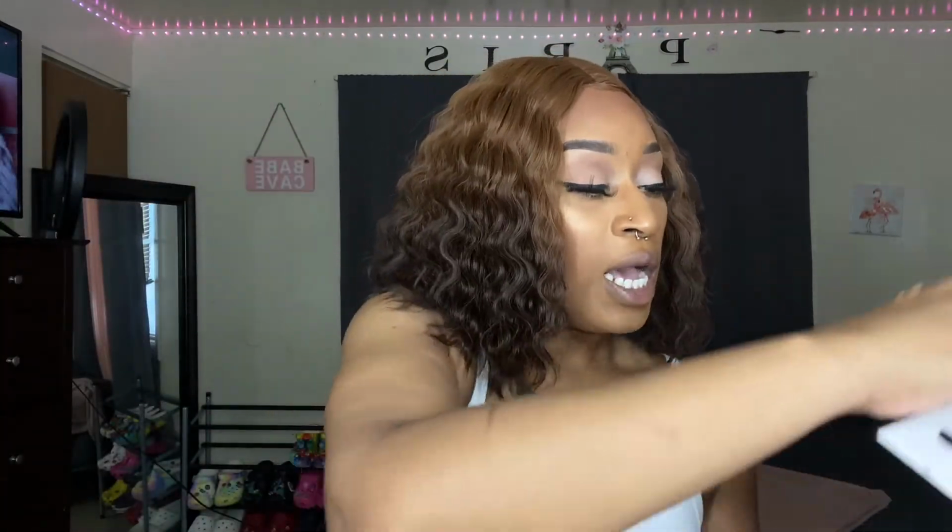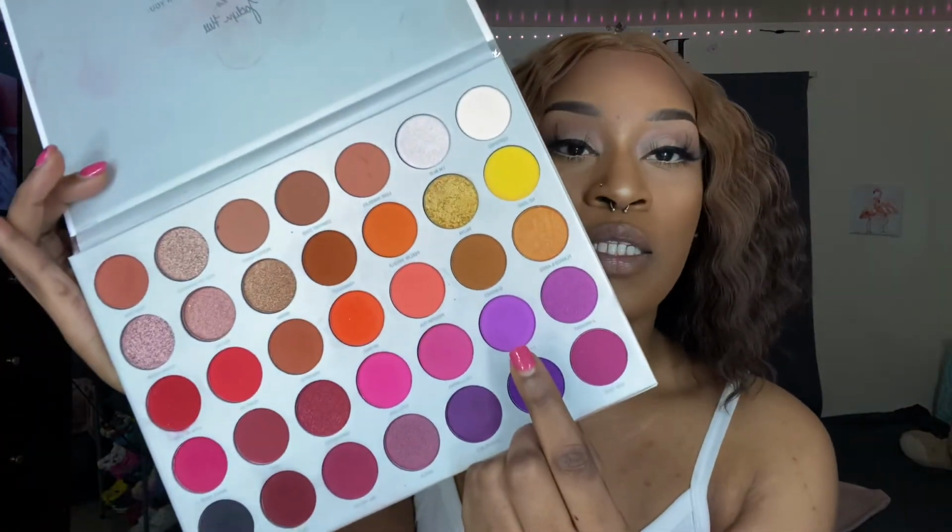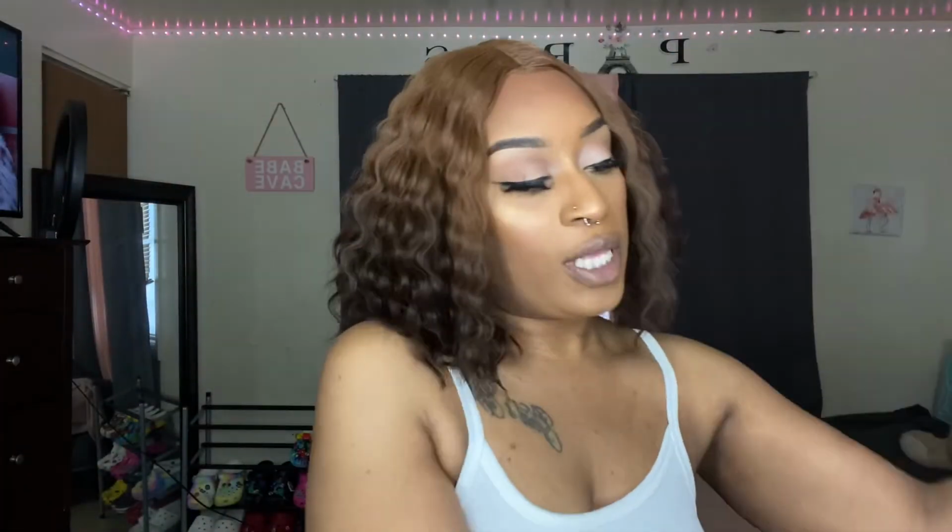Don't mind this. But anyway, I'm gonna go in with the shade Therapy Sesh. Is this purple shade right here, y'all, and I'll put that on my inner corner highlight.